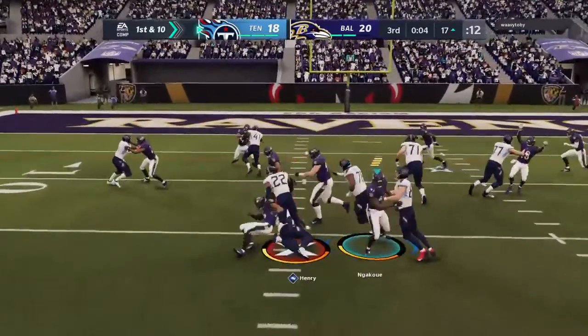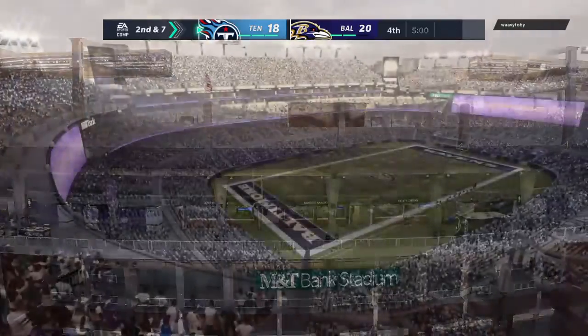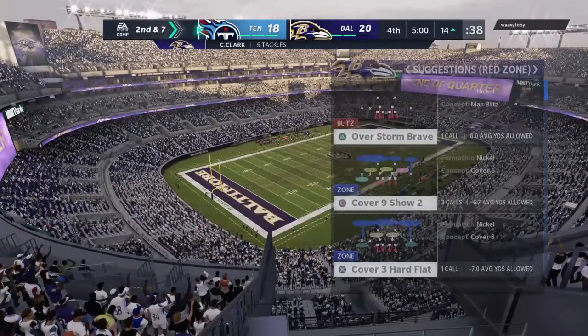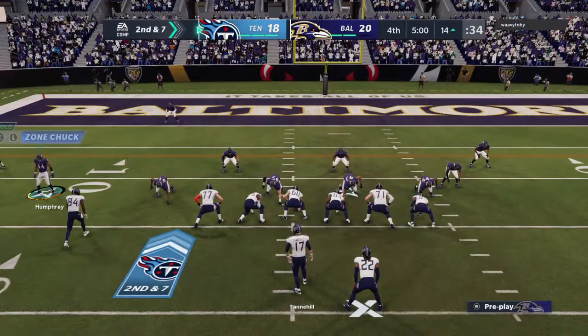Back to the ground now. It's Henry. It was Chuck Clark coming up to make the tackle. That call makes sense because they've been throwing it well on this drive, and once again they show passing formation, showing the shotgun. Then they ran out of it. That's a nice play by them defensively, though, to hold it to a short gain.